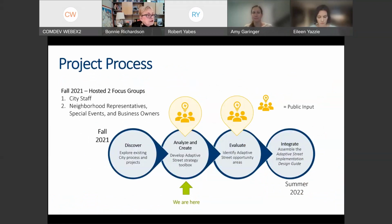So far in the project, we've hosted 2 focus groups. First with city staff, bringing them on board for what we'd like to accomplish. Then we had 1 meeting with neighborhood representatives, special events, and business owners. The comments from those meetings are online, and we used those to help us understand how we might roll this out to the broader public in this meeting today.